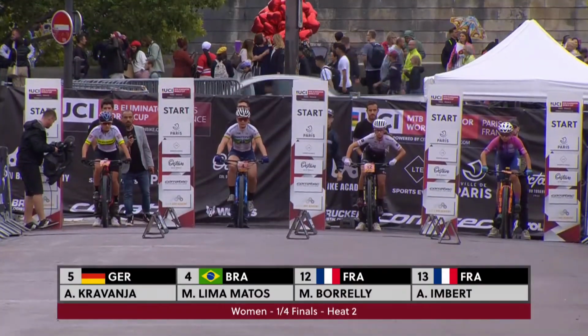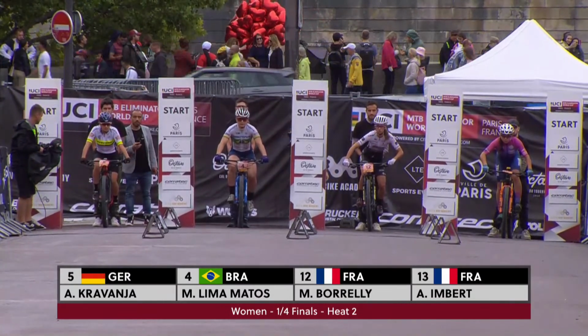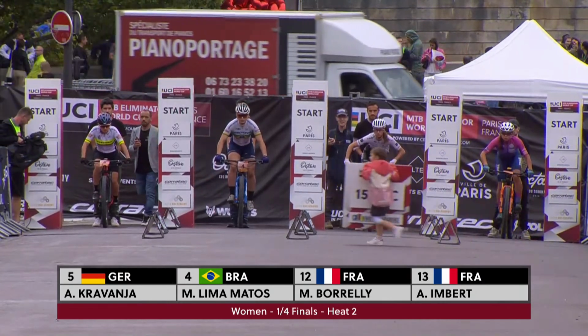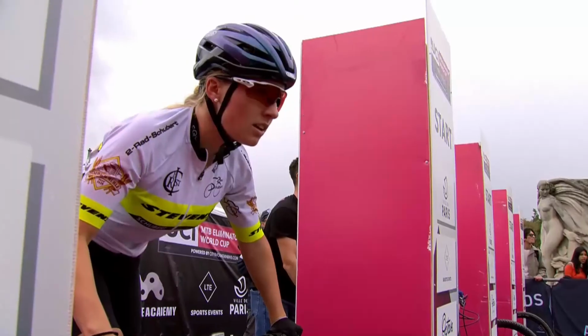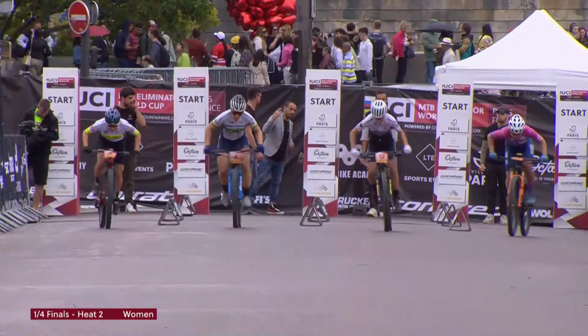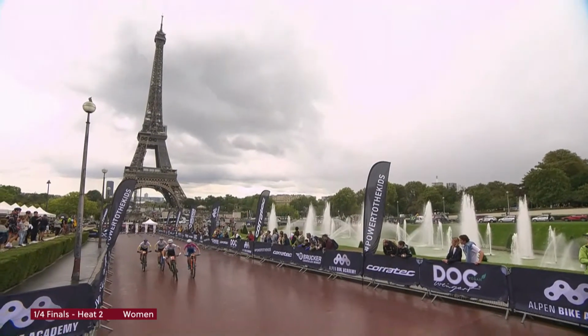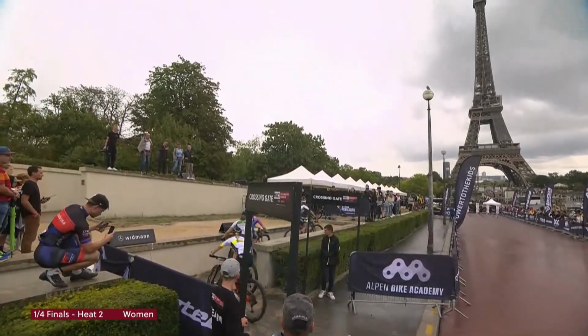Now the riders line up tight on that line. Second from the left, Marcela Lima Matos, and third from the left, that is Madison Borelli, the riders to watch. Do not discount Imber or Cravagna. Both those riders could challenge here, but Matos has the most to lose here if she doesn't get a good start. So the Brazilian rider is pushing, but she hasn't got the whole shot. She hasn't got that turn as up the step they go.